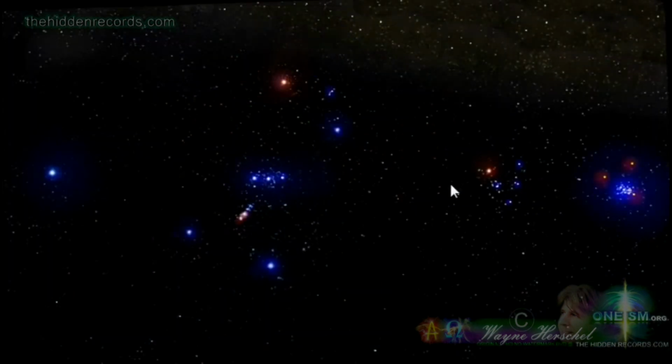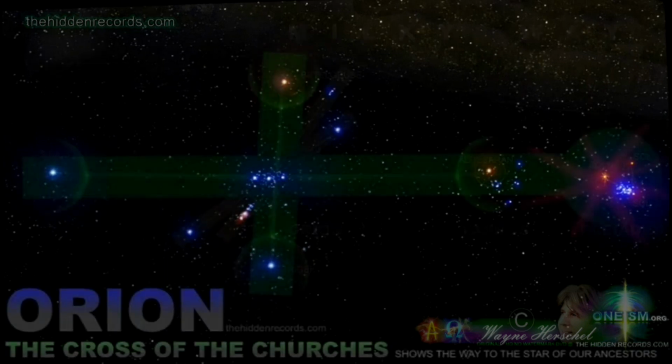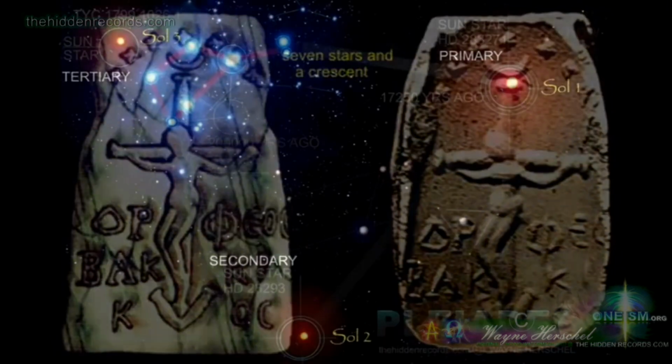Sirius, Orion, Taurus, 3 suns, and the Pleiades area. That is the most important one right there. Sol 1, I call it. There's that shape that you saw on the seals. Just like that. Cross the crescent near the Pleiades, the crescent world, the world where our ancestors came from.